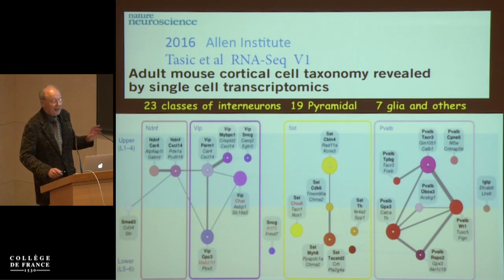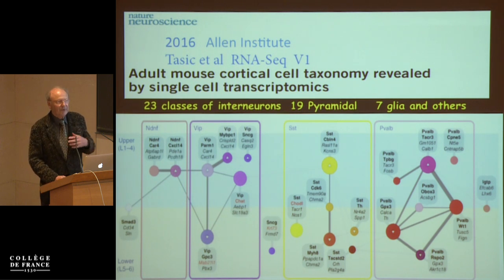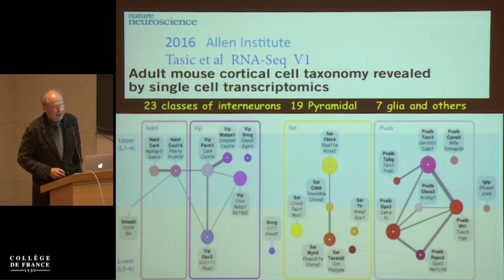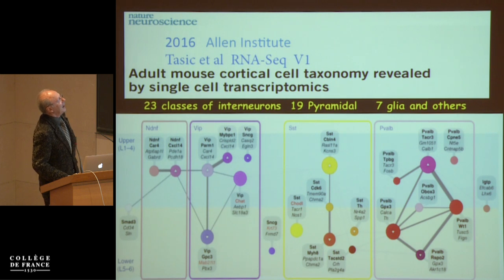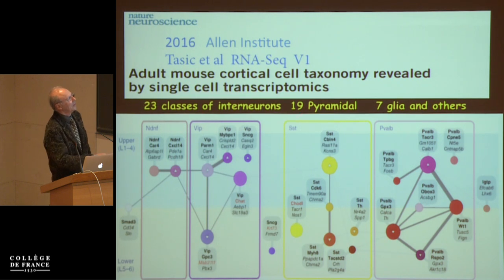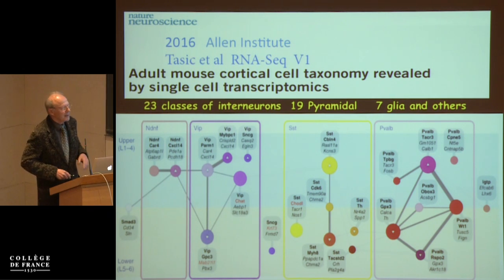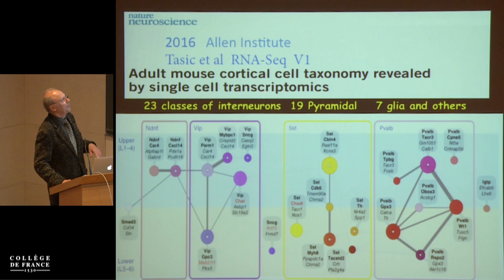So now, when this technique is applied not only for receptors, but to analyze the content of single cells, you have this very nice paper from the Allen Institute, where they looked by RNA-seq at all the genes they could amplify, and they came up with a nice taxonomy of their adult mouse cortical cells, with 23 classes of interneurons, 19 of pyramidal cells, and 7 of glia. If you now start the work again, I may say that at the present time at the Allen, they think that maybe you will get 100 classes of interneurons, and as many for the pyramidal cells and the glia.